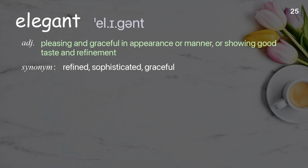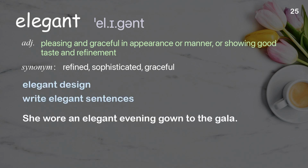Elegant. Pleasing and graceful in appearance or manner, or showing good taste and refinement. Examples: Elegant design. Write elegant sentences. She wore an elegant evening gown to the gala.